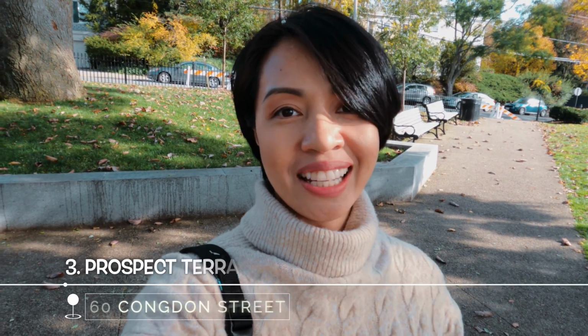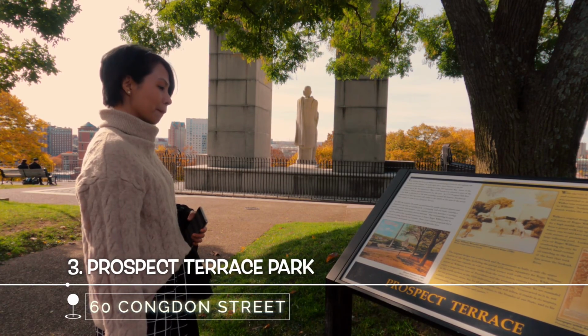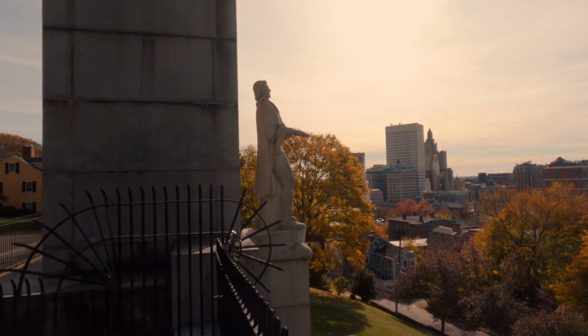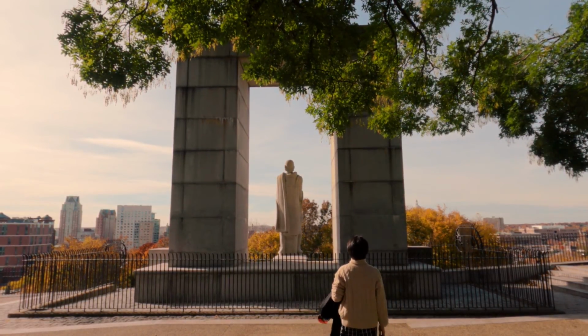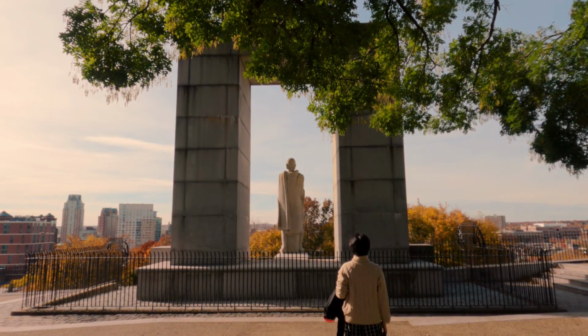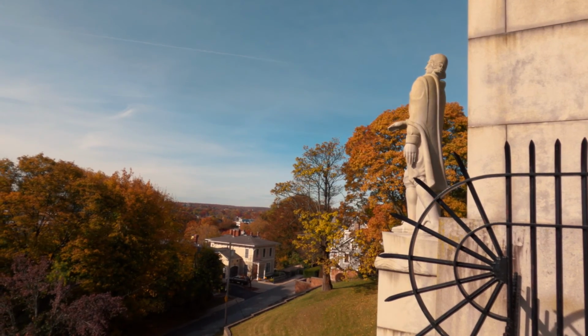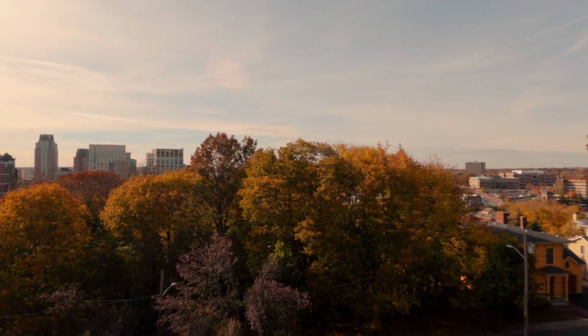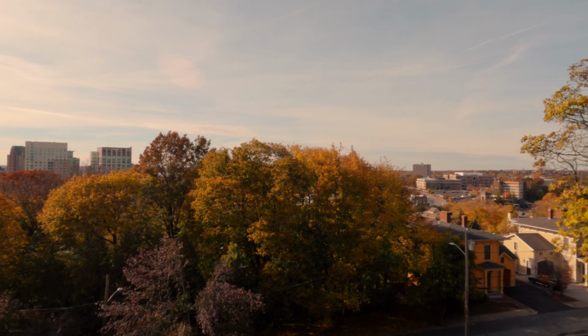So if you want a spectacular and breathtaking view of the city, you should visit the Prospect Terrace Park. And that's a statue of Roger Williams, who is the founder of Rhode Island. And according to the park ranger at the visitor center, he's buried underneath the statue. And you can actually see the State House from here. So let me just get a better view of it.